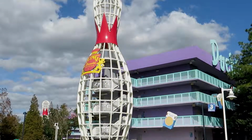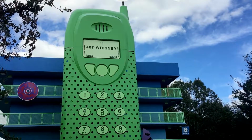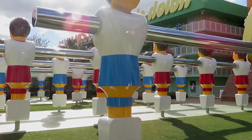Those seeking romantic getaways or quiet weekends would benefit more from a moderate or deluxe, as this resort doesn't quite fit that. We give Pop Century 2.5 out of 5 Mickey ears because of the limited amenities and the food, but it's still a magical resort and keeps that Disney spirit intact.